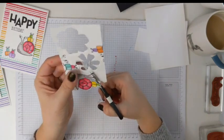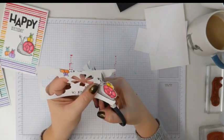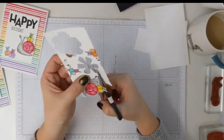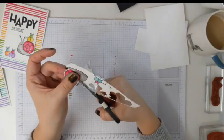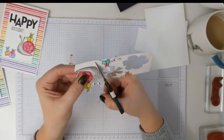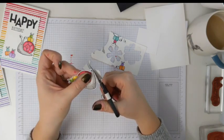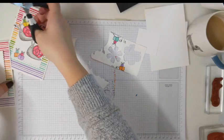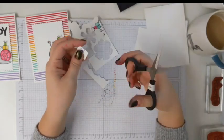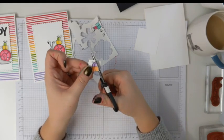Try not to cut off her eyelashes, his eyelashes, their eyelashes. That's it. Okay. Yeah, and it's not too fussy to cut around. And I'll show you a little trick with the snail in a moment. Cut around the extra parcels.